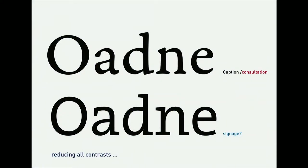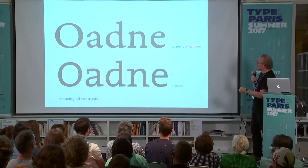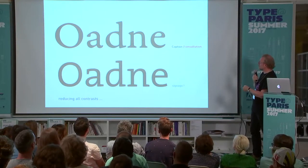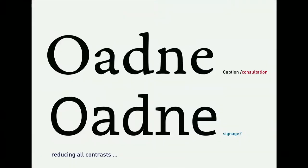So what would now happen when we make the typeface even smaller than 6-point? Remember the signage. This is what's happening. So this is maybe for 6-point, but what should a signage typeface look like when it is 3-point? You know, the sign is far away. We see the color and we see the form. We have to read it and we will try it, although it is too small for the eye. So what should it look like?